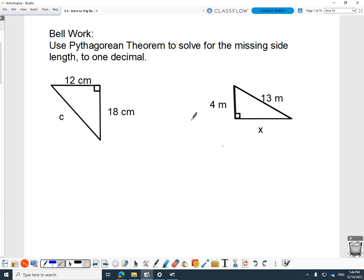A long way from September to December. When I checked homework in September, most people looked at me like I was bananas. You're going to check this stuff?